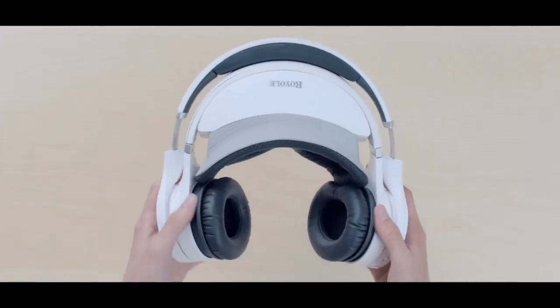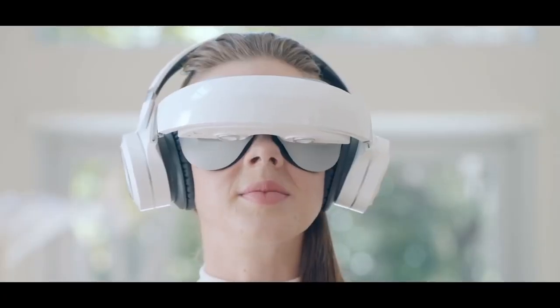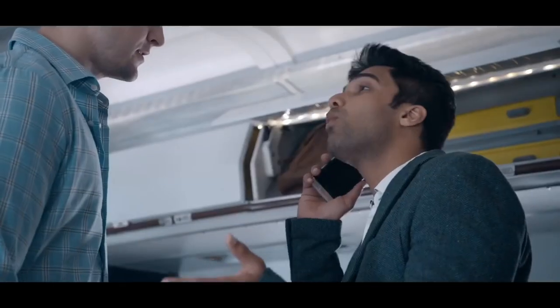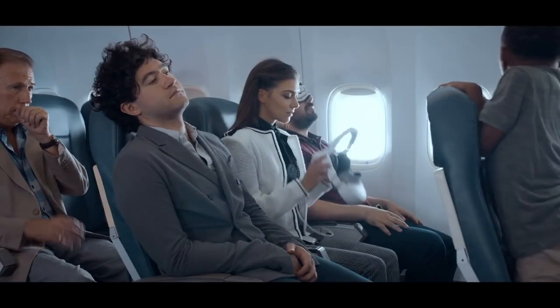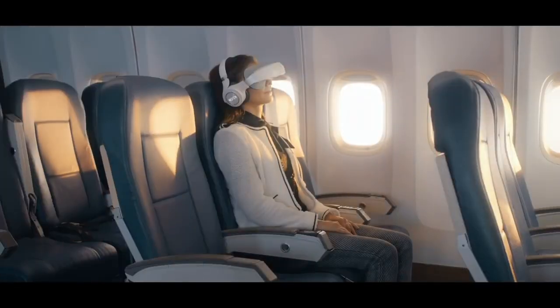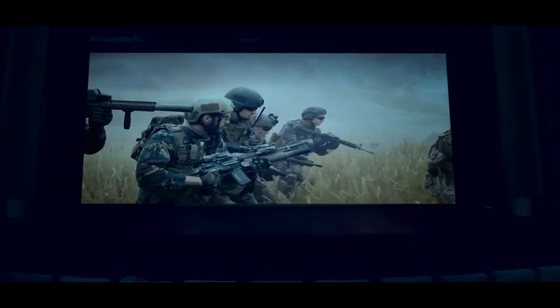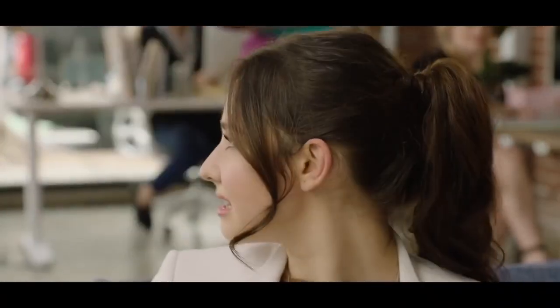Hey, this is Royole Moon, a cinematic 3D virtual mobile theater that goes with you. Awesome. It's the only movie theater that folds conveniently, becoming your ultimate travel companion. Moon's active noise canceling will transport you out of this world. Moon's enormous 800-inch curved screen experience, along with 3D capability, bring you all the thrills of your favorite movies and shows.